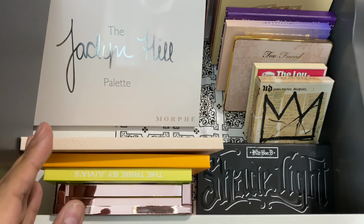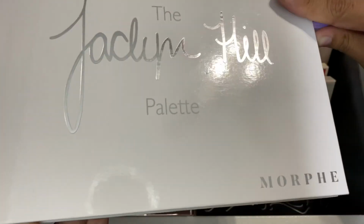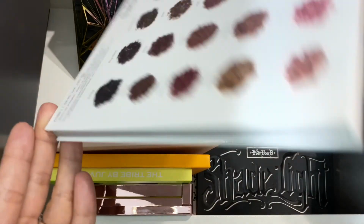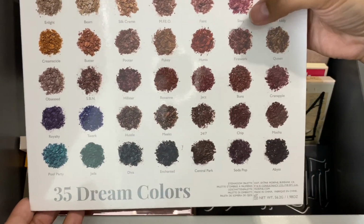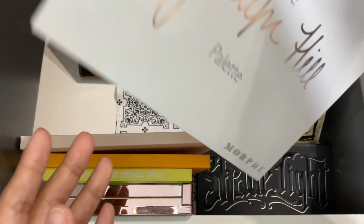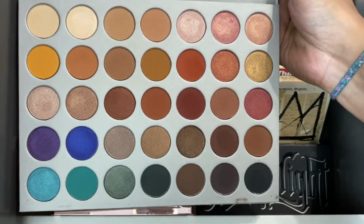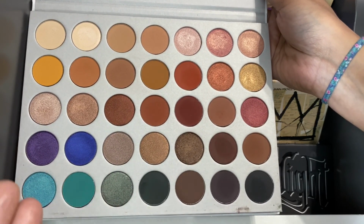Then we have, I'm gonna put that to the side, the Jaclyn Hill palette, and this was before she was a controversy. This was the original launch from Ulta, so I have the one with the shades on the back, and like I said, this is the very first launch that she did with Ulta, so I'm pretty sure this is the original formula. I paid money for this, so I'm going to keep it around.